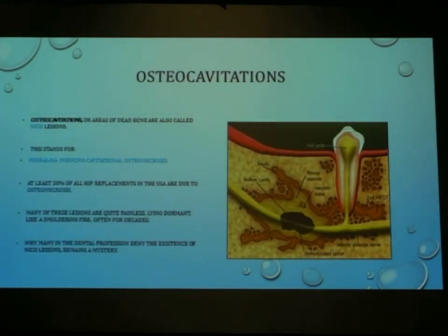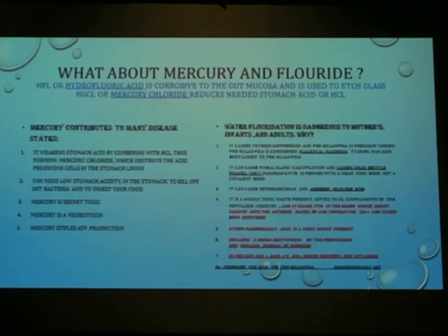And then same with osteocavitations. These are areas of dead bone. What's baffling about this is everybody knows they're out there. It's estimated that at least 20% of all hip fracture replacements in the USA are due to osteonecrosis. But somehow dentists don't believe it. I mean, I don't know. But they also don't believe it might be bad. They say that it doesn't outcast. Well, I'm here to tell you, they are wrong. They are dead wrong. And here's the proof. Go back. What's that? Let's go back.